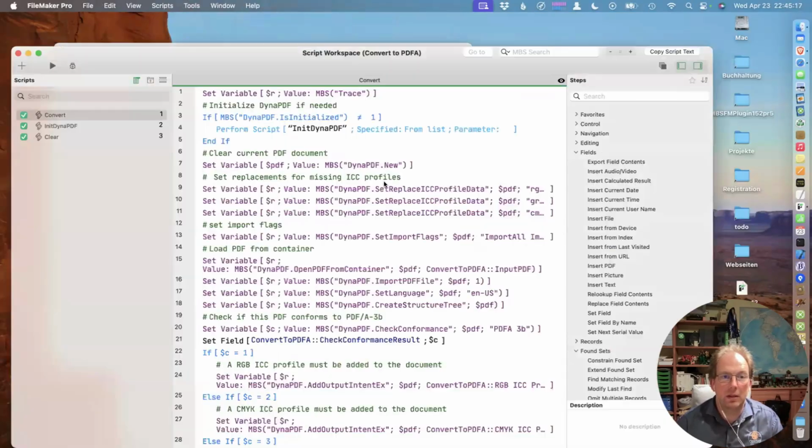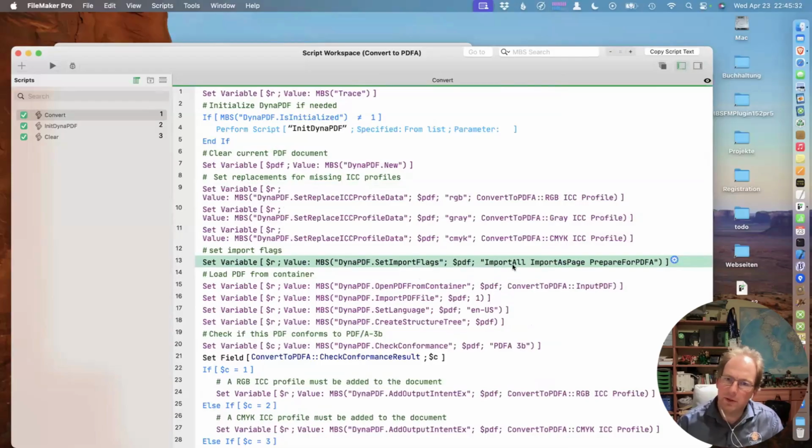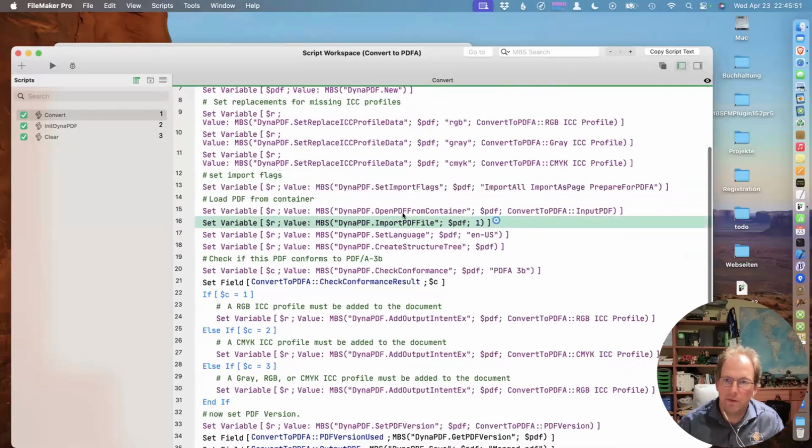And so you do similar steps as before. Like we have, again, the replacement color spaces. We have some import flags. So we tell DynaPDF to import all, which you could change. You don't need to import all the things from the input PDF. You could just say import everything, but leave away maybe the annotations or leave away 3D content. We import as pages because we use here the import PDF file function.